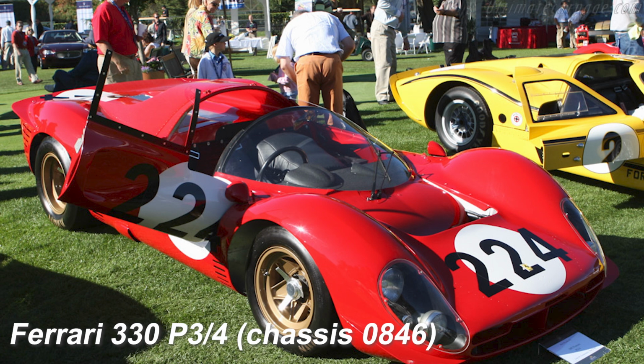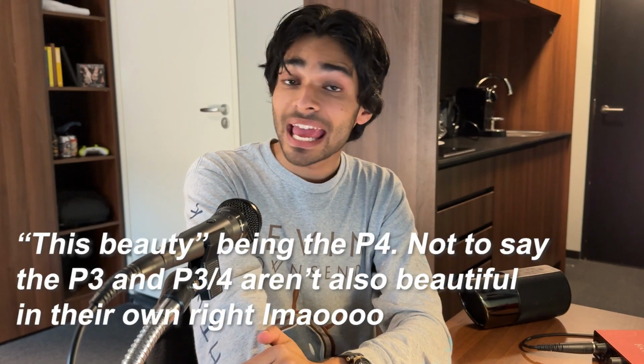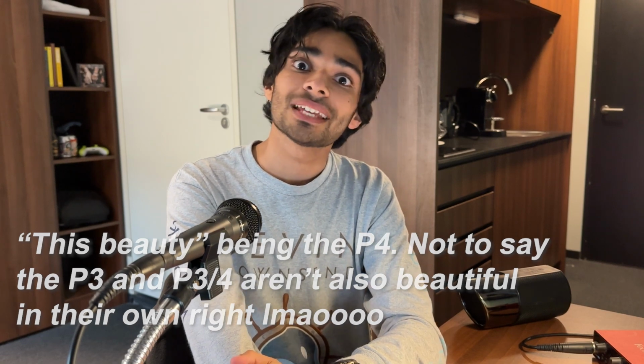There was a bit more than that, though. A lot more than that. As far as the design goes, it is very similar looking, as you can see, to the P3. There was actually a P3/4, which was an upgraded version of the P3, which drove alongside the P4 in the World Sports Car Championship. This beauty had a new 5-speed gearbox that was developed in-house, because the previous one, that was a Tipo 593ZF, was extremely unreliable. One of the biggest problems with the P3 was its reliability, and that was something that this car was out to solve.